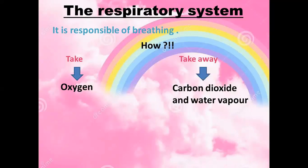Okay, why do we take oxygen? Why does our body need oxygen? Our body needs oxygen to make two things. First, the oxygen helps us to burn the food that we eat. And when this food is burned, that helps us to get energy. Again, the respiratory system helps us in breathing. How? By taking oxygen and getting out carbon dioxide and water vapor. Why do we take oxygen? Because oxygen helps us to burn the food that we eat and to get energy.